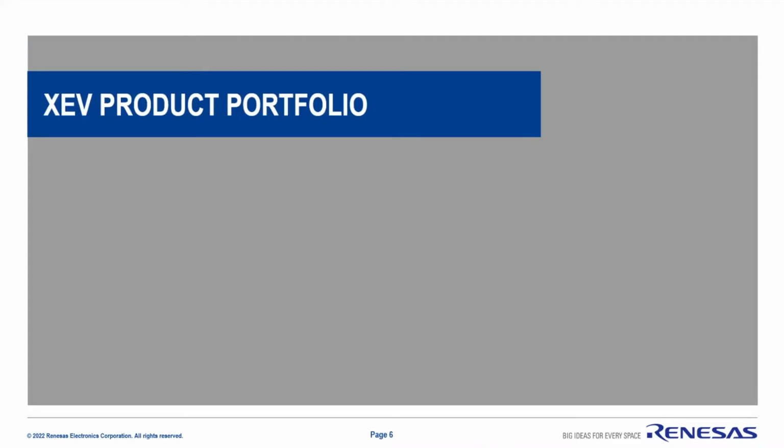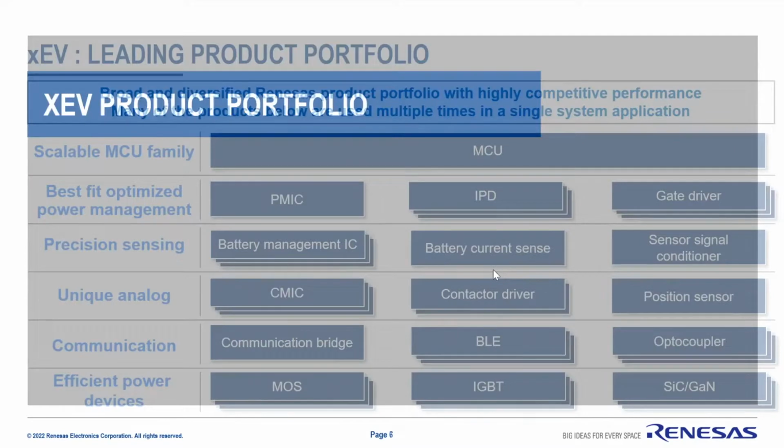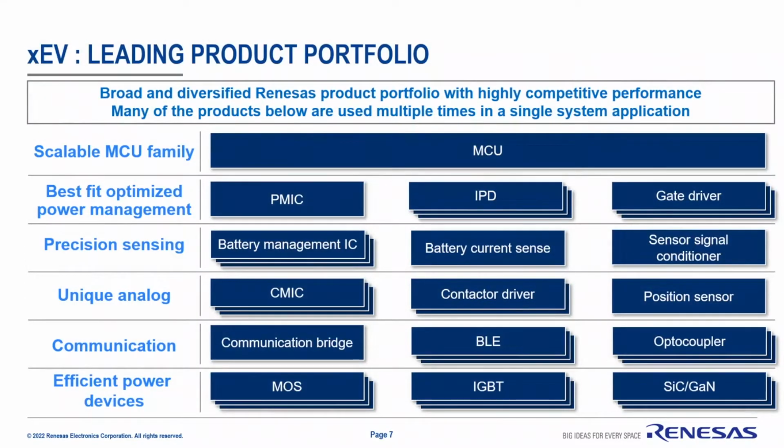So let's take a few moments to look at our portfolio for xEV. We have a very rich portfolio of products that we can offer in the xEV space, which very well complement what Renesas was previously offering with MCUs, SoC, and power solutions. Specifically in analog and connectivity, we see a lot more opportunities with the new products that we have. And overall, the serviceable market that we see with the product has expanded significantly.